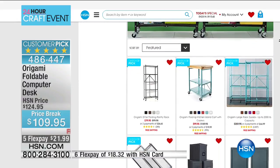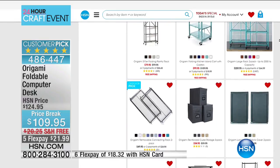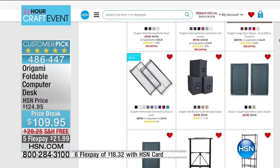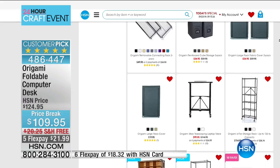You know, some of you only tune in for our crafting days. Well, you are missing a whole world of storage and organization with our origami products. Take advantage of that foldable computer desk while it is available. Over 650 now sold and getting very, very limited.